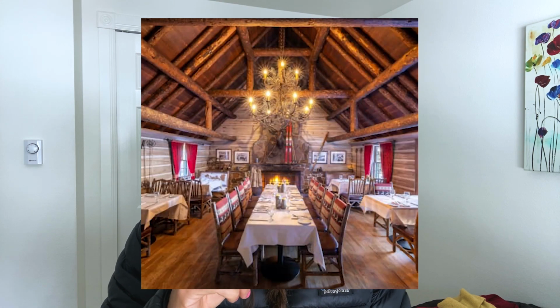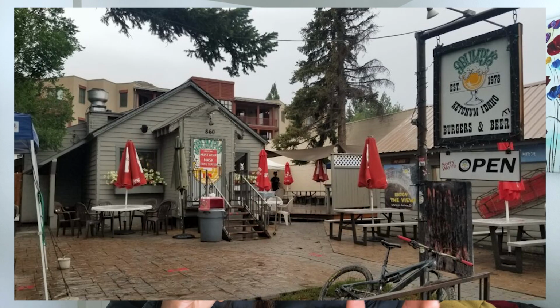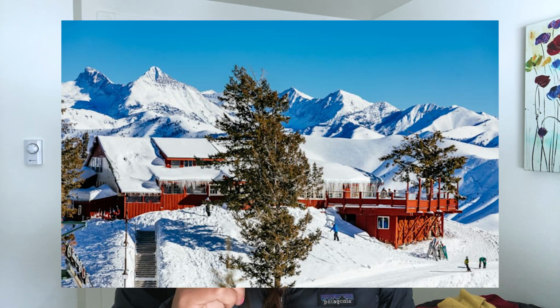Next up, you've got Trail Creek Cabin. The Trail Creek Cabin has more of a rustic vibe, but has amazing dining and stunning views from within the place. For more of a laid-back vibe, check out Grumpy's, which is a burger joint that locals love in the Sun Valley area. Last is to try the fondue at Roundhouse Restaurant if you want a more bougie alpine treat.